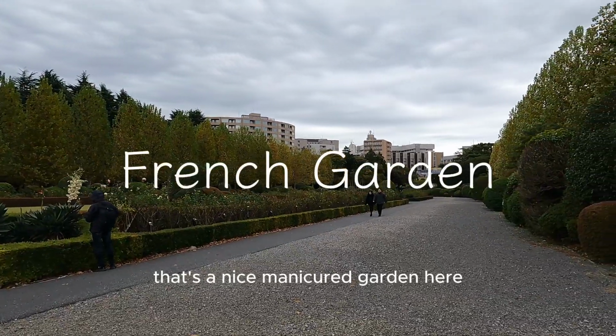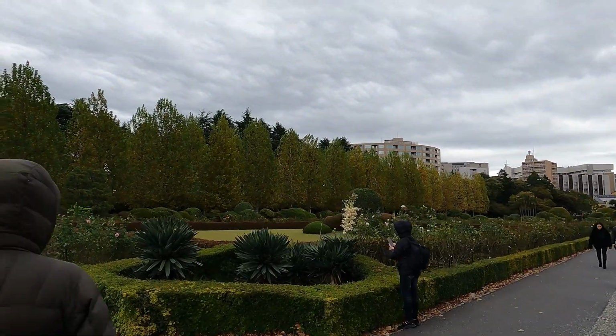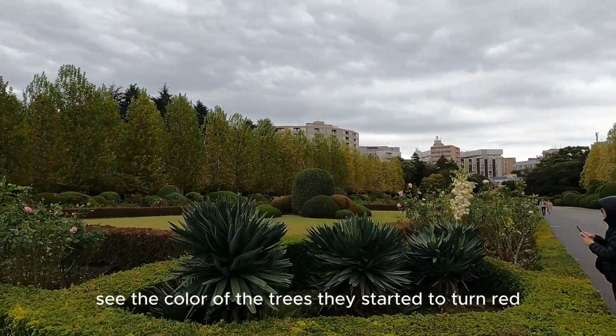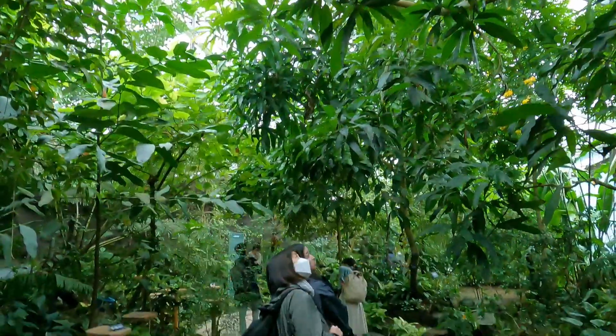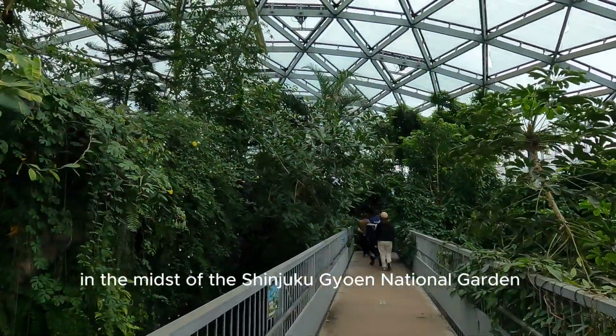There's a nice manicured garden here, a formal garden. Beautiful. See the color of the trees, they're starting to turn red for the fall foliage season. There is an amazing greenhouse here in the midst of the Shinjuku Gyoen National Garden. It has a different variety of plants around.